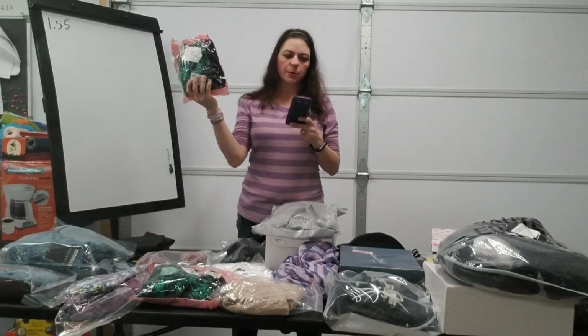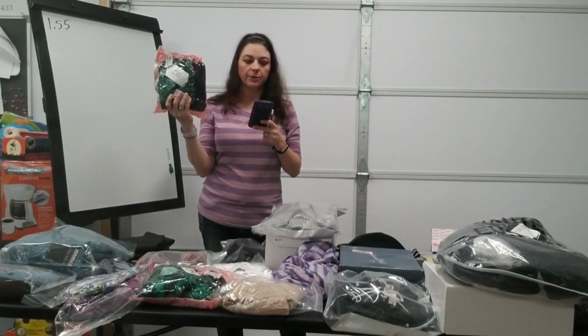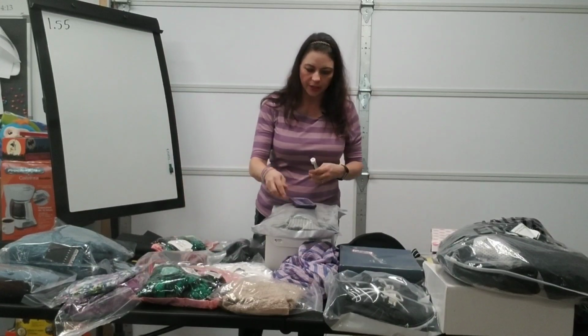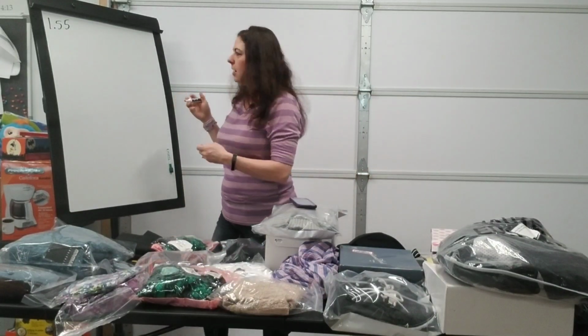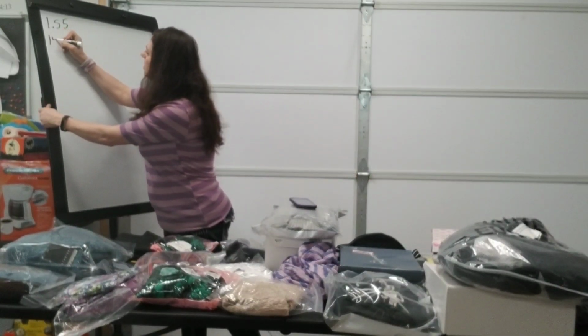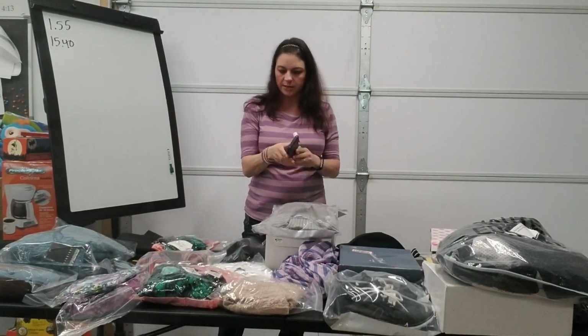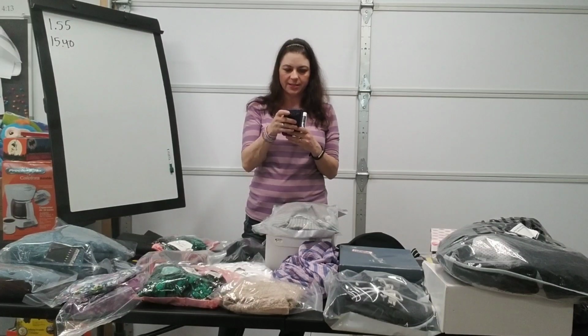Here is a swimsuit I just got from a new liquidator I'm working with. This was $2, $17.40 is what I earned. And so $15.40 are my in-pocket profits off of that one swimsuit. That was a really good sale for me.